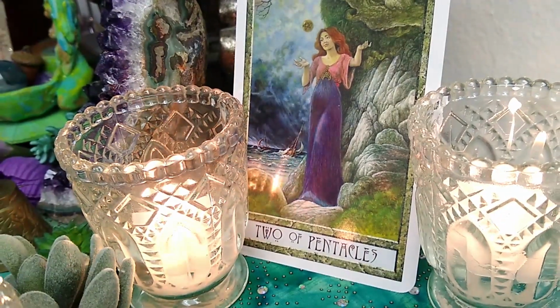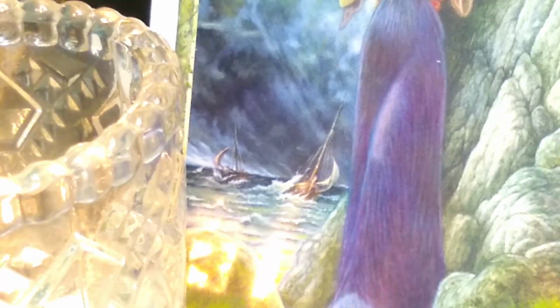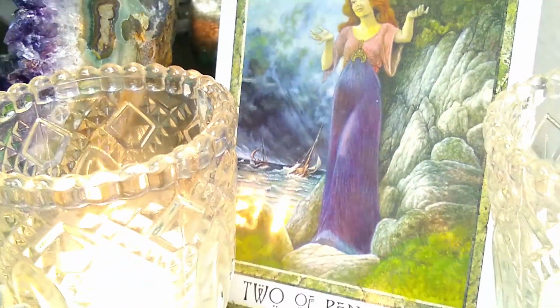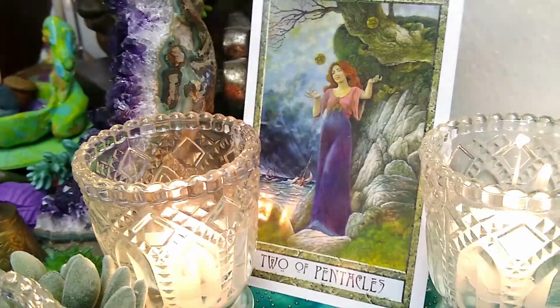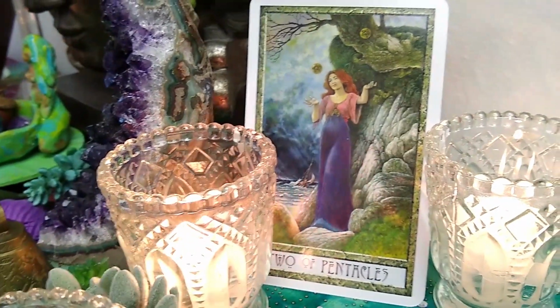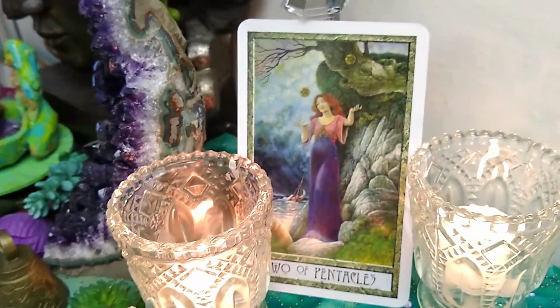Two of Pentacles represents a person juggling priorities, roles, and responsibilities. It can be someone who wears many hats in life or someone who works multiple jobs. In the upright position, it represents someone who is doing an excellent job of balancing these different priorities and who can take on whatever life throws at them. And this is the kind of person that I hope to be. The two wrecked ships on this card also remind me of my need to manage my time, energy, and resources carefully so that I don't lose balance.